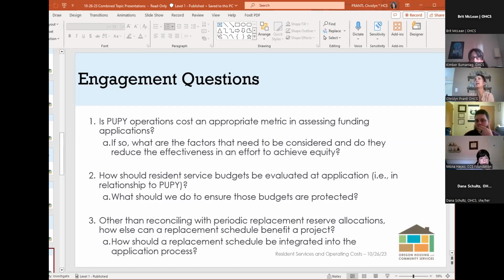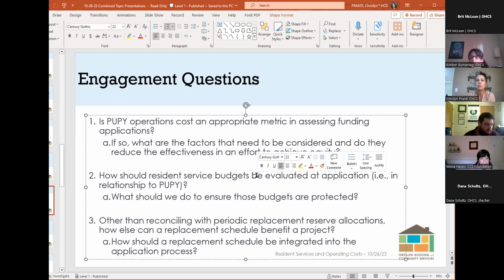Thanks for coming to this very exciting breakout session where we can talk about resident services and operating budgets, with regard to how we can translate what we assess at application in a way that translates to ongoing, successful operations. The very first question we have was an example of the items that we could consider. One suggestion has been PUPY, or how about per unit per year operation costs? Is it an appropriate metric in assessing funding applications?